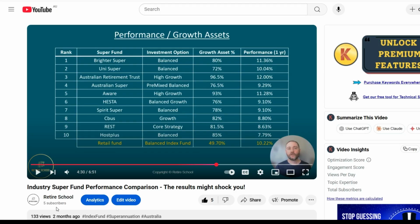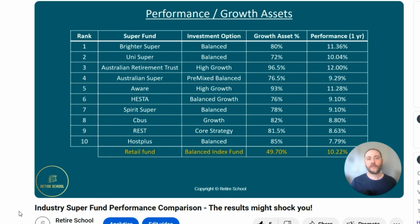So in this video, I want to talk about what is the cost of each fund and is the retail option that I displayed at the end better on a cost perspective or not? Before we get into that though, I want to take you back to the previous video where I talked about those industry funds, the respective investment options, and what the performance was of those funds. So you're looking at that video now. So go and have a look at that if you haven't seen it yet.